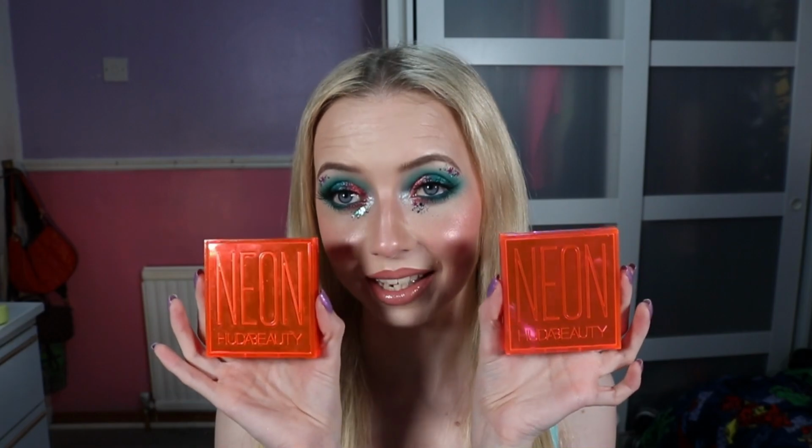So my first ones, I'm just going to pop these together because they're kind of the similar thing. They look exactly the same, but they're not. We have got the Huda Beauty Neon Orange Obsessions palette and the Neon Pink Obsessions palette. They literally look the same because neon pink has an orange tint to it. It's very weird. So let me show you the neon pink first, which I'm going to pop upside down like this. This gives me very much a summer Barbie festival kind of vibe.